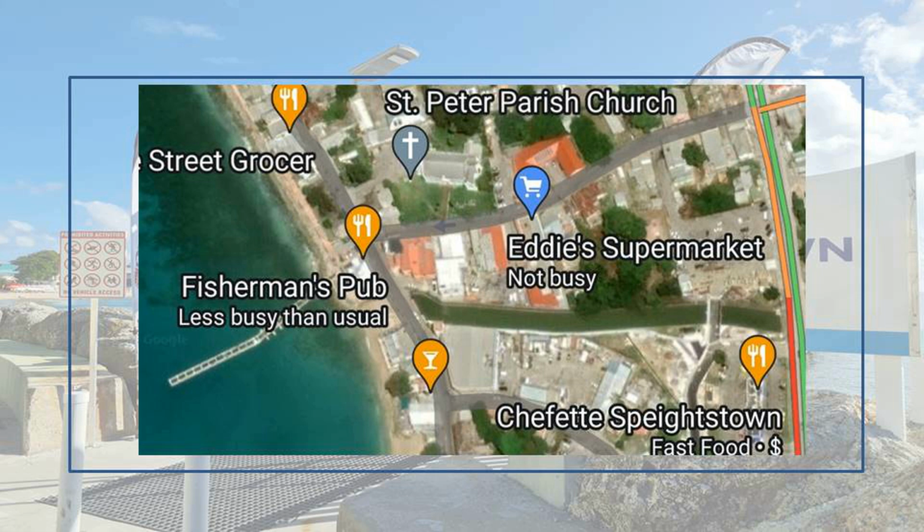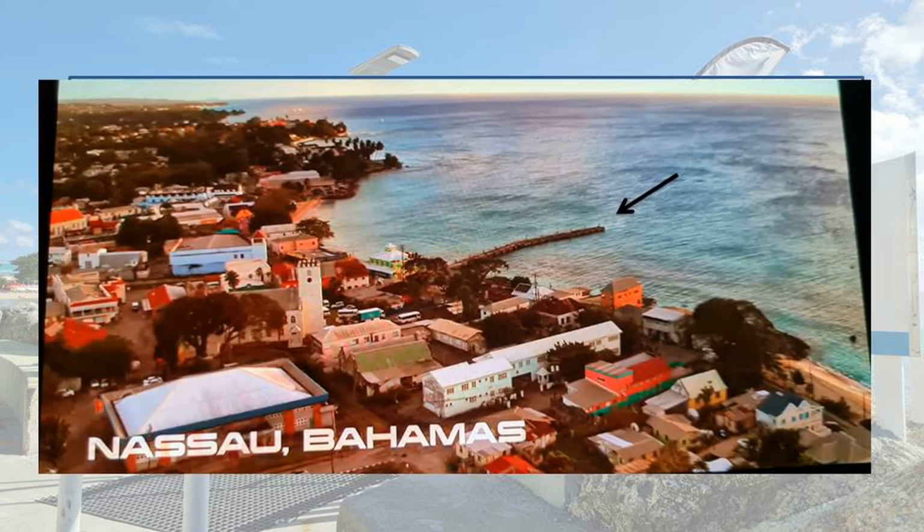Now if you watched Outer Banks Season 2, you will see this clip and it's advertised as Nassau, Bahamas. But as you know, in movies they take creative license, and this is really Speightstown in Barbados, and we can clearly see the jetty that we are visiting today.